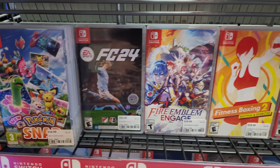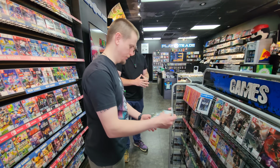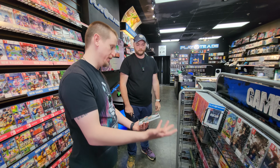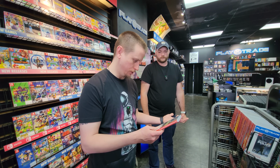But one thing I love about the Switch, and I'm already seeing this in your guys' selection here, is there are so many physical games for the Switch that I see all the time and I've never heard of, because a lot of indie games are getting physical releases on the Switch. Like this looks really cool. Made in Abyss. I don't know what this is, but it looks super fun.